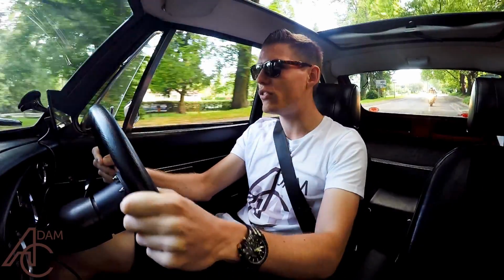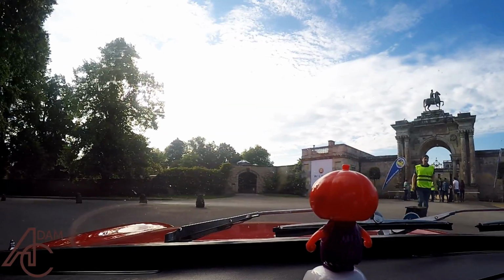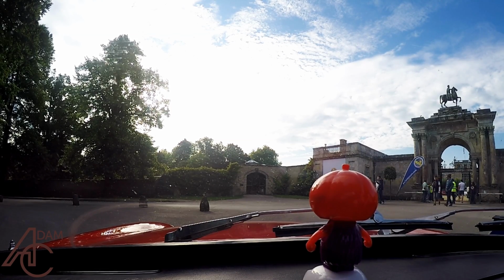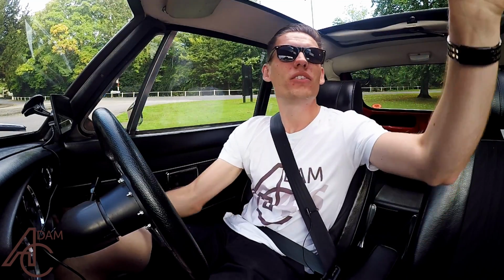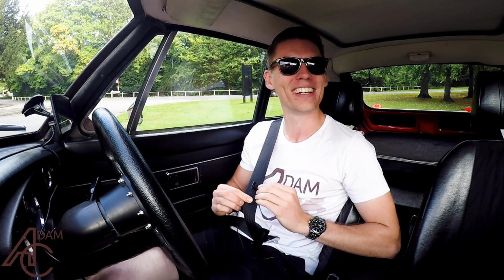Right, I am just approaching it now. I can see a good few cars here. I've got in as a hatchback. So I did say I wouldn't try and get in to the main show as a hatchback, but as soon as I pulled up, a guy ran over to me and said, "Do you want to park next to that Fiat?" So I am a hatchback today.